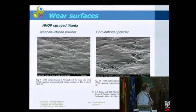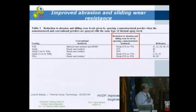So we have this titania coating here, which is HVOF sprayed from this nanostructured titania, and here is a conventional titania surface. And in this conventional material, we have a detachment of the material from the surface, cracks, delamination of the lamellas, and so on.